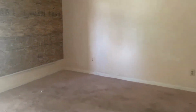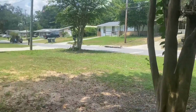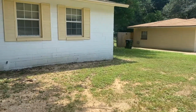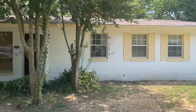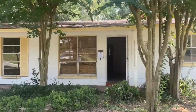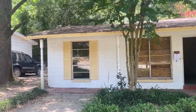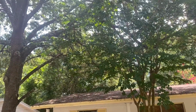But that's really it. I mean, that's the inside. It's gonna have to be bought pretty cheap, but great investment area of town, great rental property. Like I said, these concrete block houses, I mean, they do rehab real nice. You made it look real cute. You got these nice crepe myrtles here in the front, but you do need some branch trimming. Yep.